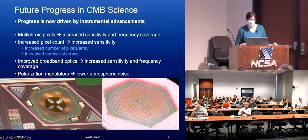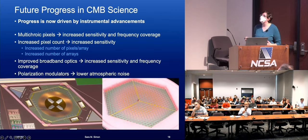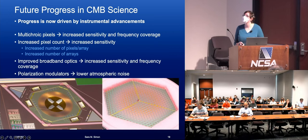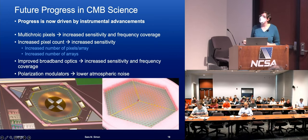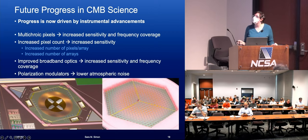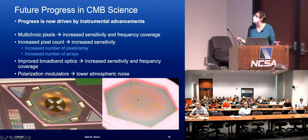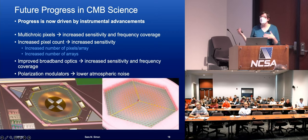So really, the future progress in CMB science is now driven by instrumental advancements. We've moved from single pixels to these multichroic pixels that have two frequencies and two polarizations per detector. And that allows you to more effectively use your focal plane area. So in the same area, you get double the detectors. We're increasing our pixel count to increase our sensitivity.